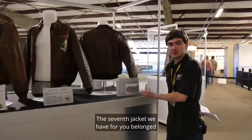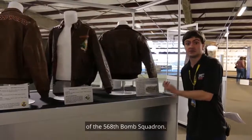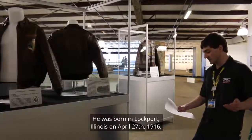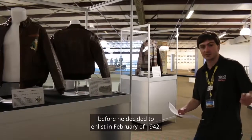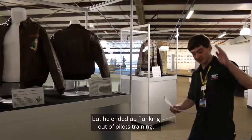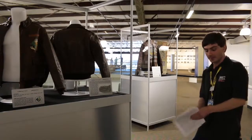The seventh jacket we have for you belonged to Herbert Hayes Alexander, who was the bombardier for crew number 6 of the 568th Bomb Squadron. He was born in Lockport, Illinois on April 27th, 1916, and spent his formative years working on his family's farm before he decided to enlist in February of 1942. Now, he initially wanted to be a pilot, but he ended up flunking out of pilot training. So instead, he went to bombardier school and graduated in April of 1943.